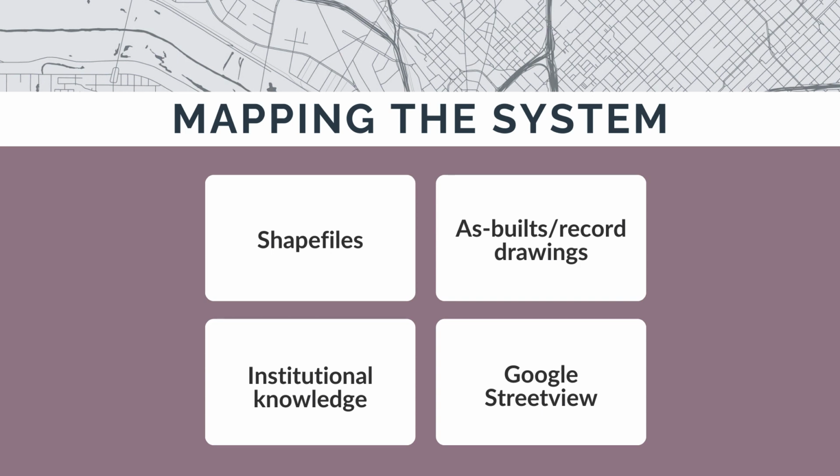One thing to keep in mind is that a shapefile does not inherently tell you which way the sewers flow. But the nice thing about a sewer shed shapefile is that it can be used to intersect with other geographical information such as demographic or economic data or clinical data.